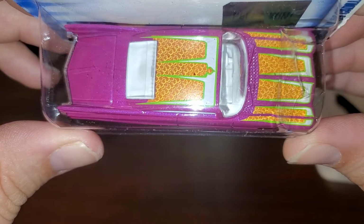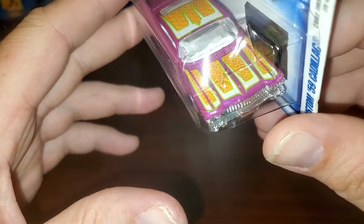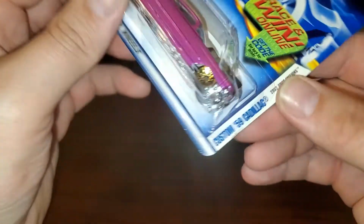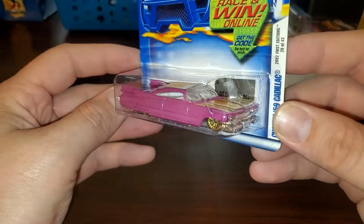What we got right there in the middle? Oh, this is part of the way the scallops are made. I guess they're called scallops. I don't know. It's a cool bunch of decals. Pretty pink. Old custom 59 Cadillac. She's going to stay at the house. Very cool.